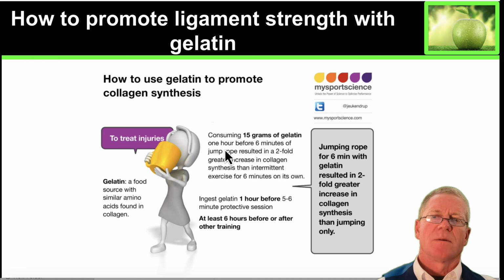This study looked at 15 grams of gelatin 1 hour before 6 minutes of jumping rope, and they saw a twofold increase in collagen synthesis, which improves collagen tendon strength.